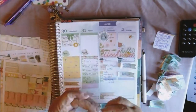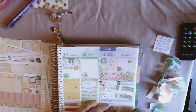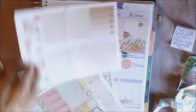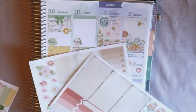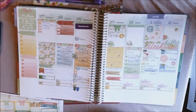The little pink sneakers are for tracking my Fitbit minutes or steps. And then I put a dinner, you know, to track what we had for dinner. And that's really it. I had a pretty easy week. These are all the deco that I'm putting on now.